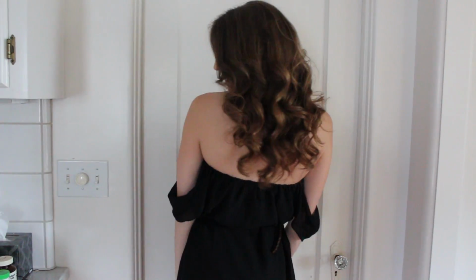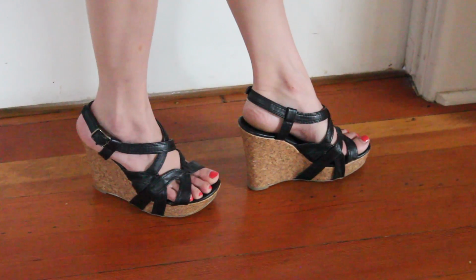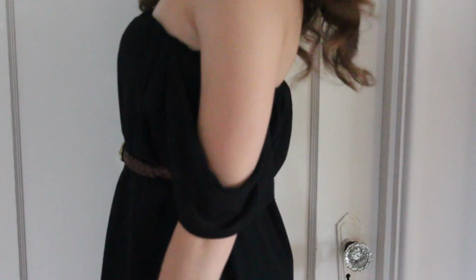Little black dresses are always my go-to look for date nights. They can be casual like this one or something fancy depending on where you're going. I love pairing them with wedges and a brown braided belt for the summer, and I love the cut of this one because it's so sexy and simple, and off the shoulder is really trendy right now.